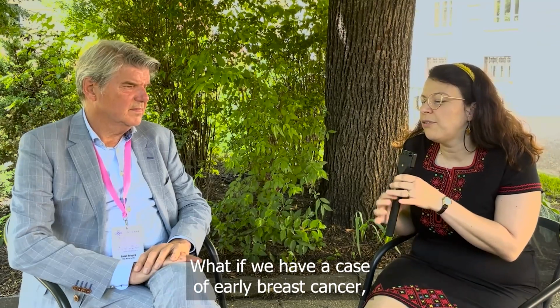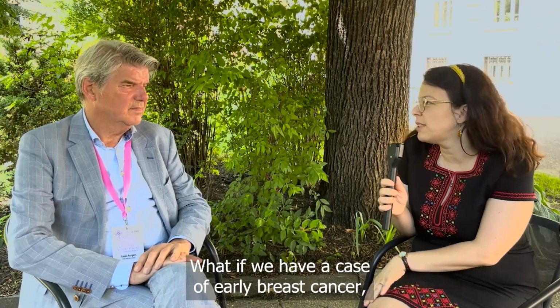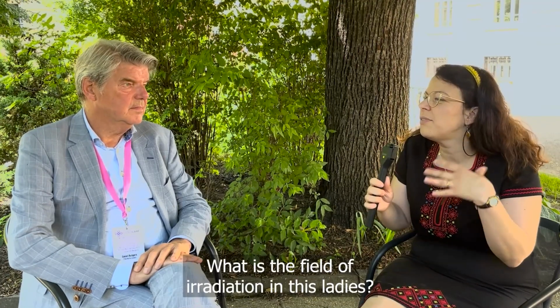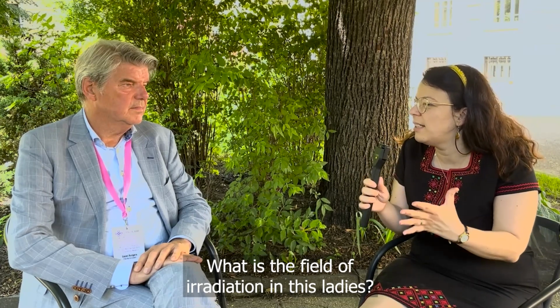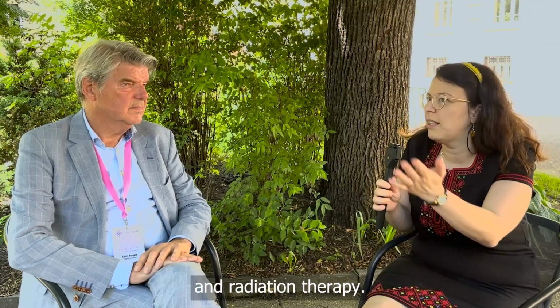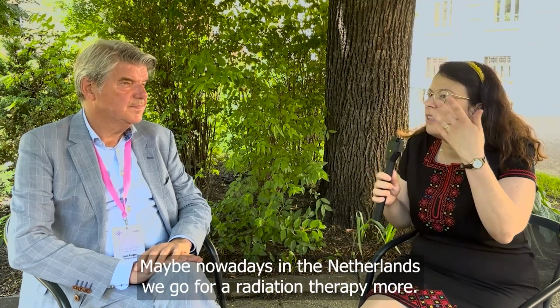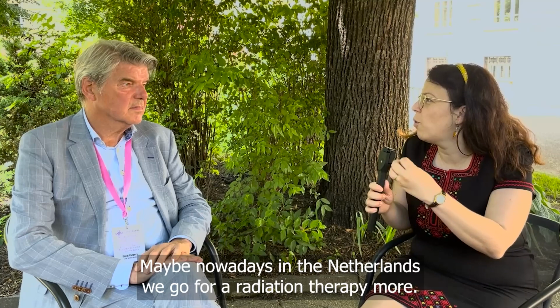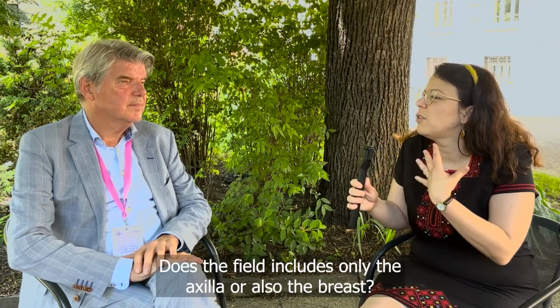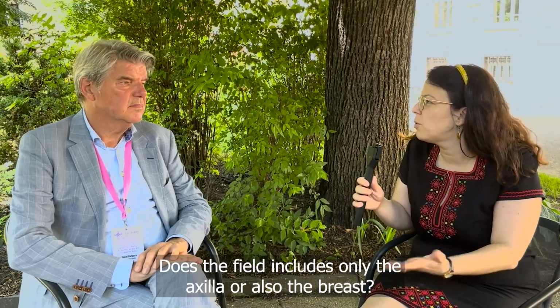So what if we have a case of early breast cancer, mastectomy, and positive sentinel lymph node? What is the field of irradiation in these ladies? Because according to AMAROS, we can choose between axillary surgery and radiotherapy. Maybe nowadays in the Netherlands we go for radiotherapy more. So what is the field? Does the field include only the axilla or also the breast?